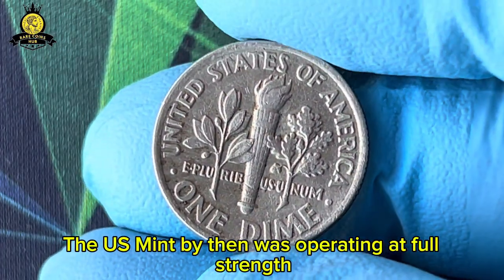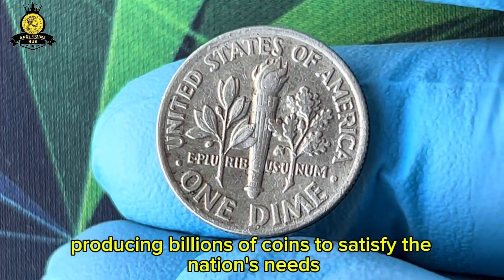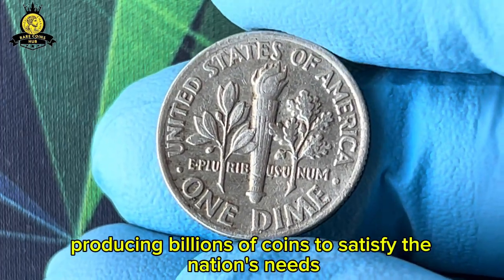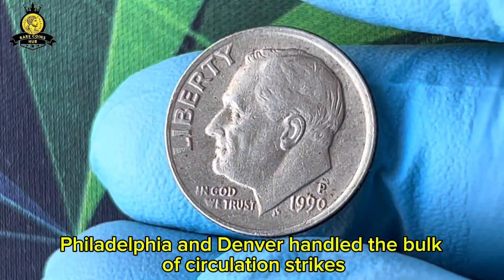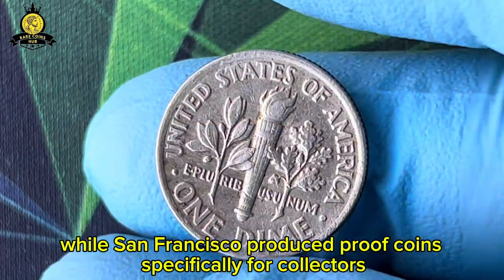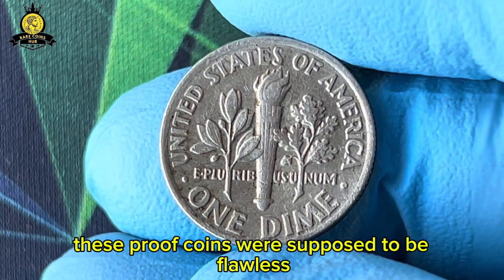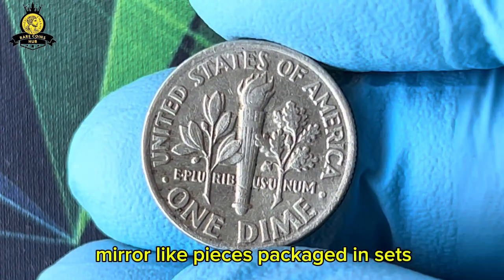Mint, by then, was operating at full strength with multiple facilities producing billions of coins to satisfy the nation's needs. Philadelphia and Denver handled the bulk of circulation strikes, while San Francisco produced proof coins specifically for collectors. These proof coins were supposed to be flawless, mirror-like pieces packaged in sets.